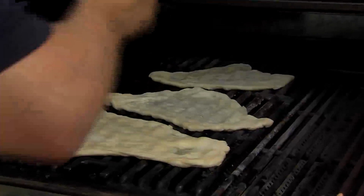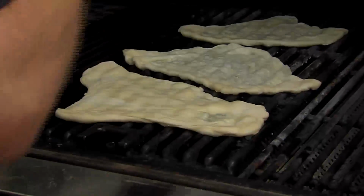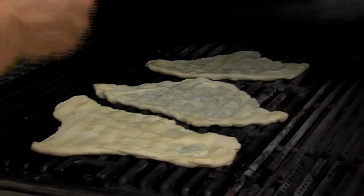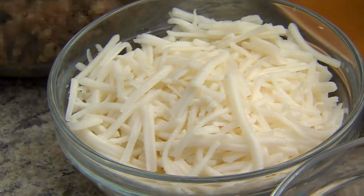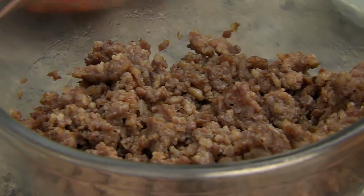You want to grill the pizza crust for 1 minute. If it's really thin, maybe it won't take that long. You're going to put this back on the oven once we get them all decked out with lots of toppings and flavors.